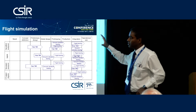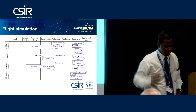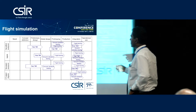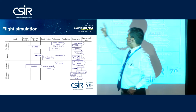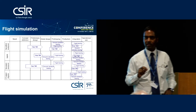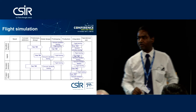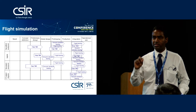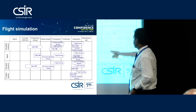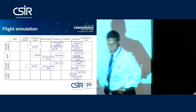If you look at the life cycle of a development program for a missile or for an aircraft, everything marked experimental test and evaluation is where we need to do ground-based flight simulation. So not flying the actual aircraft, but flying it in a simulation in a wind tunnel facility on the ground. Look at how many blocks you require to do this technology de-risking.